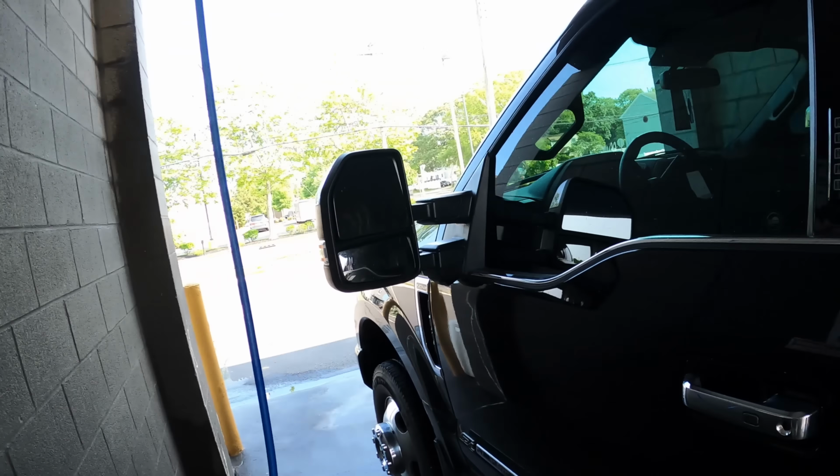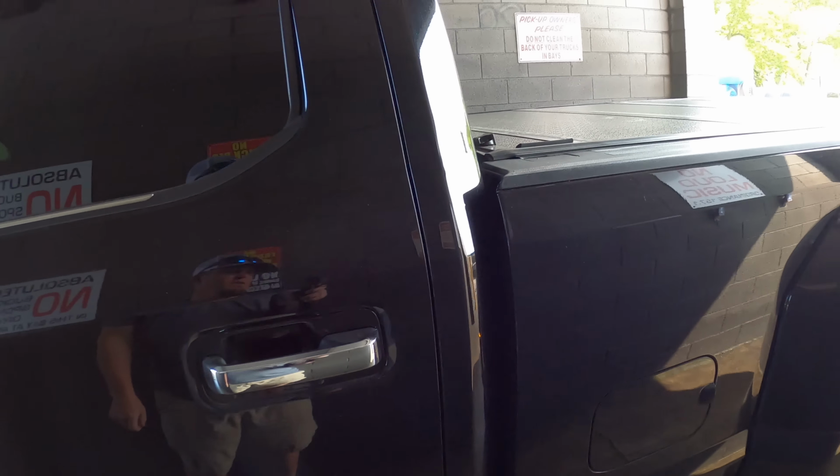Next up on the agenda is we need to wash this truck. I like to wash the truck the day before we travel. That way it's clean when we arrive at our next destination. It's not terrible right now, but it does need to be washed down. Also, if I wash it today, that makes sure there's a 100% chance of rain tomorrow, because every time I wash my truck, it rains.